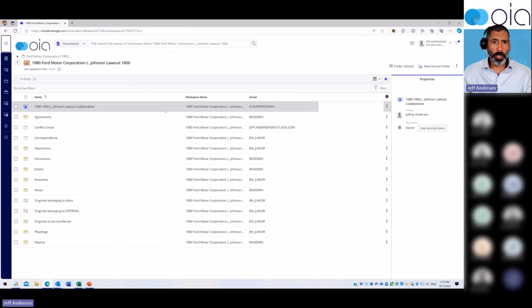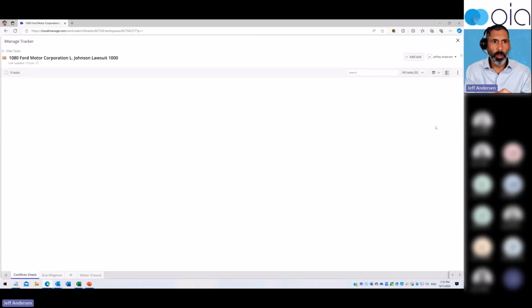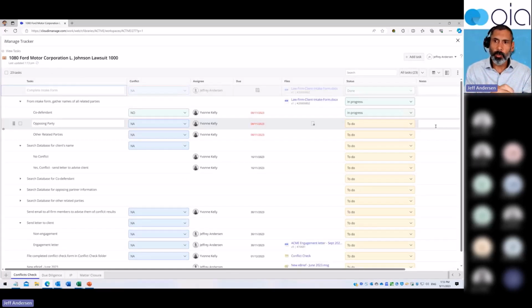Should be very, very familiar. Share folders, folders for documents and emails and stuff like that. But what's new with iManage Tracker is that we now have in our context menu, we can open up the iManage Tracker page for this particular matter workspace. If a tracker doesn't exist for this matter, at that point, it will actually create a new tracker for this particular matter workspace, and you can start adding new tasks to that blank tracker from there.